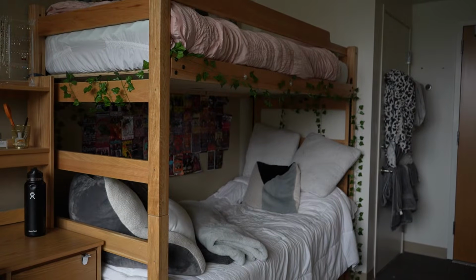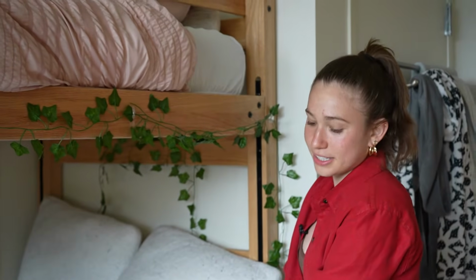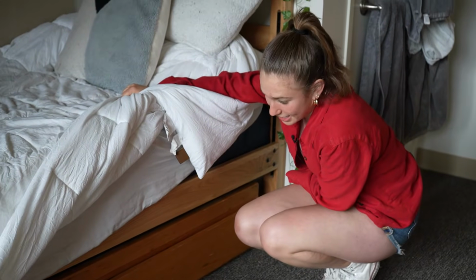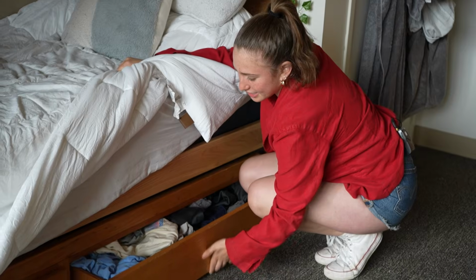Then coming over this way, you have your first set of bunk beds. So this is going to be 1 bunk and 2 bunks. Underneath here, you'll see that there's also 2 drawers that you can access. So they pull out just like this.